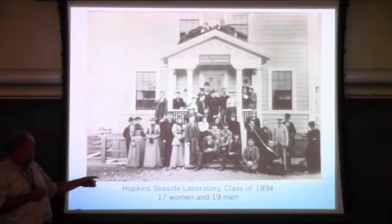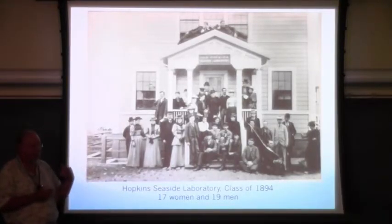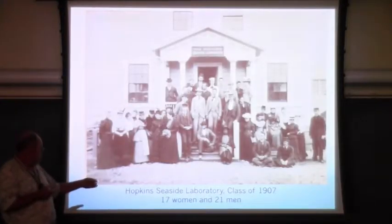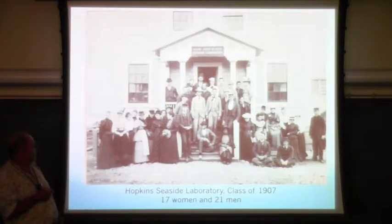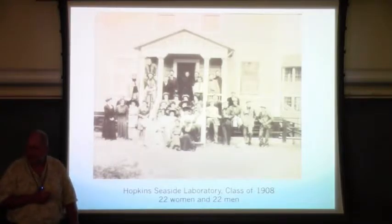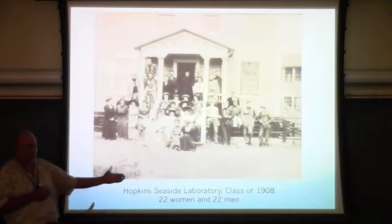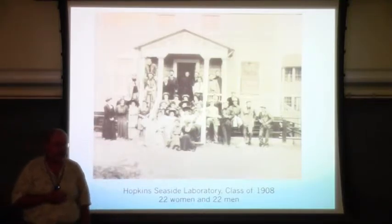Okay, so here's Hopkins Seaside Laboratory, class of 94, 17 women and 19 men. So we're almost equal, men and women. Lots of women coming here. 1907, class of 17 women, 21 men. Note the sign, Hopkins Seaside Laboratory, on the top there. Note there's no sign on Hopkins Seaside Laboratory right there. Right? What happened? It's 1908. We still have equal men and women coming down, but somebody took the sign off.